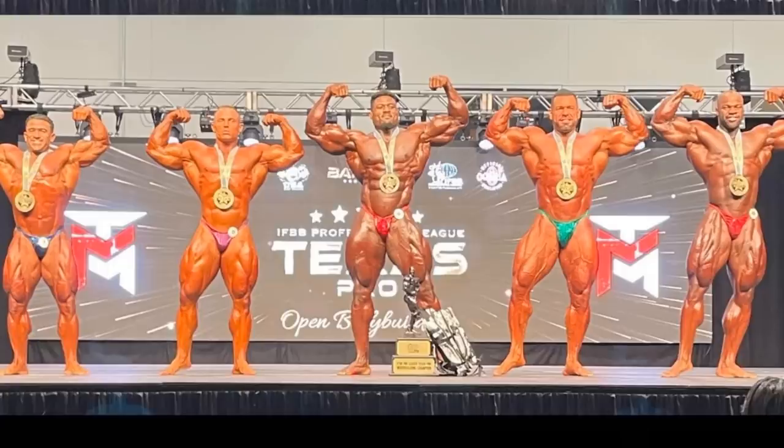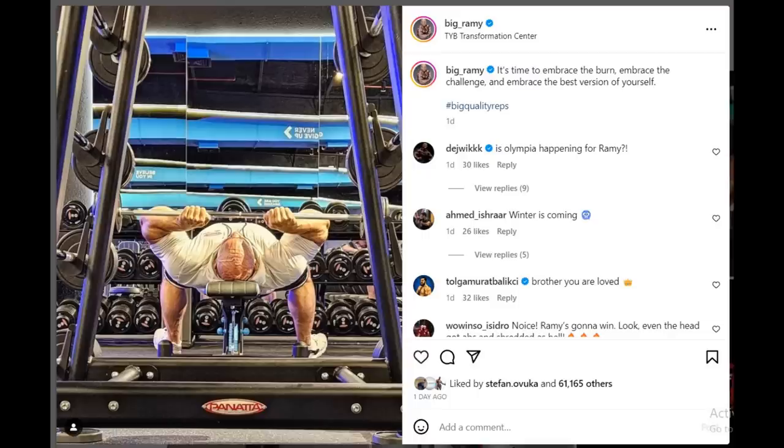And with his improvements, and maybe with a bit better conditioning than at this Texas Pro last year, he's gonna look amazing. And once again, top 5, top 6 is a very high possibility. What do you guys think? As I said, I think he's gonna be able to beat Big Ramy this year at the Mr. Olympia, because I think Big Ramy's physique is just getting worse and worse. I think it's over with Big Ramy. I don't think he's gonna be at his best ever again.